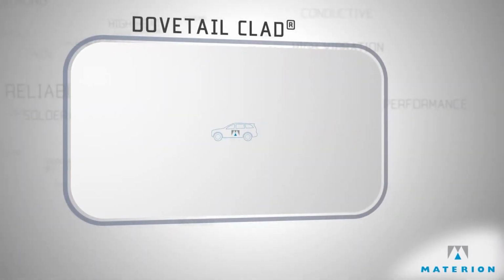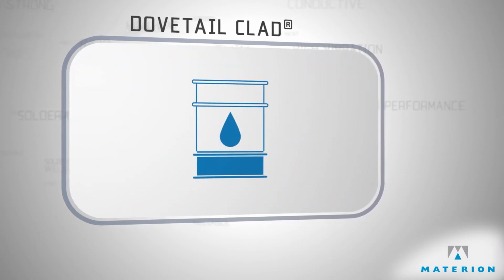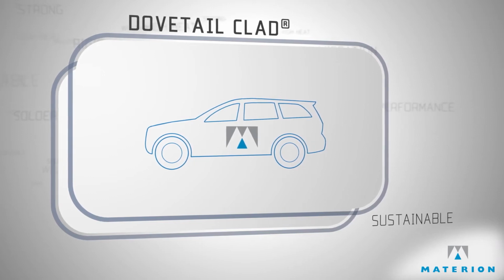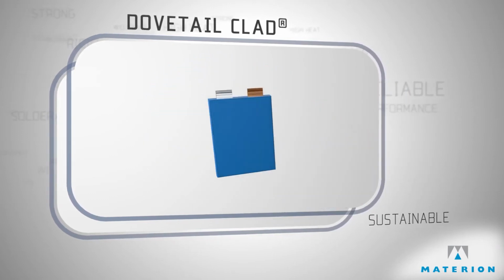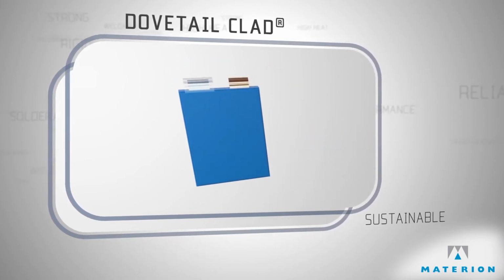The market for electric vehicles is rapidly expanding, and it's helping us to reduce our dependency on fossil fuels. Materion is at the center of these advancements, innovating and developing integration solutions for lithium-ion batteries. Every lithium-ion cell requires a copper anode and an aluminum cathode.